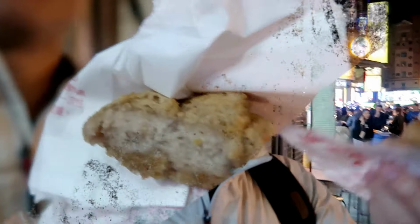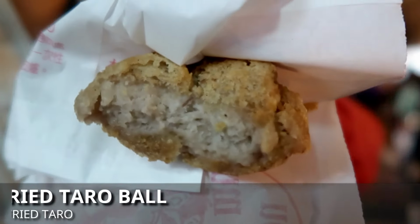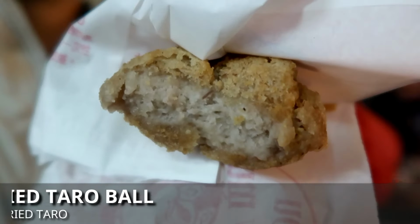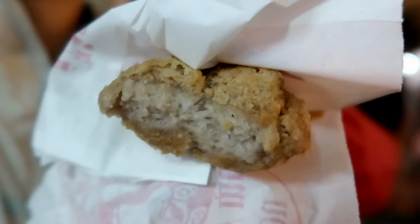Alright, I might finish this one and then I'll show you what the other one looks like. Alright, here's the other one. This one's just a fried taro ball. I think I like the one without the egg and without the pork. I think I like this one better actually. With this one you get a really flaky crust and the taro taste is really good. I think the pork and the egg kind of overpowered the taro in it. And I kind of like the taro ball solo. But it's awesome. Try both when you're here.